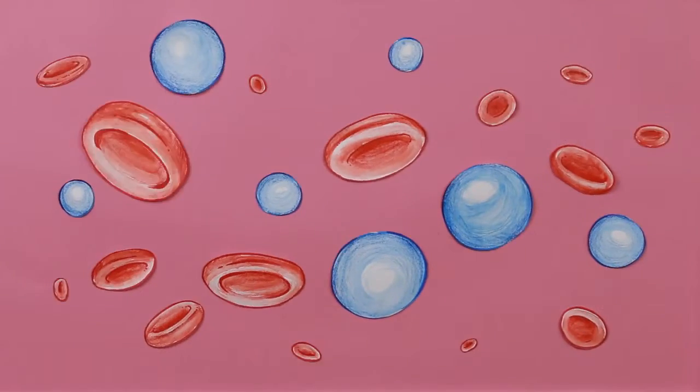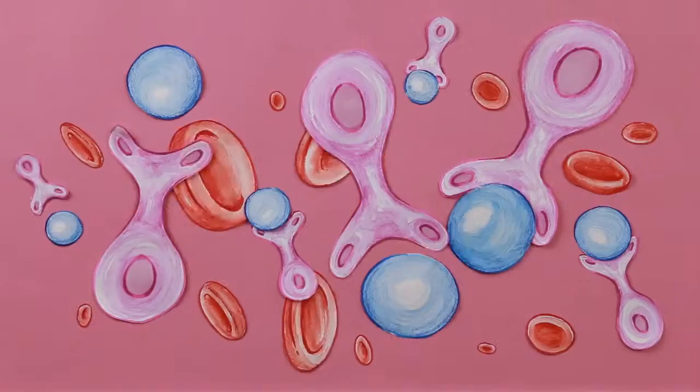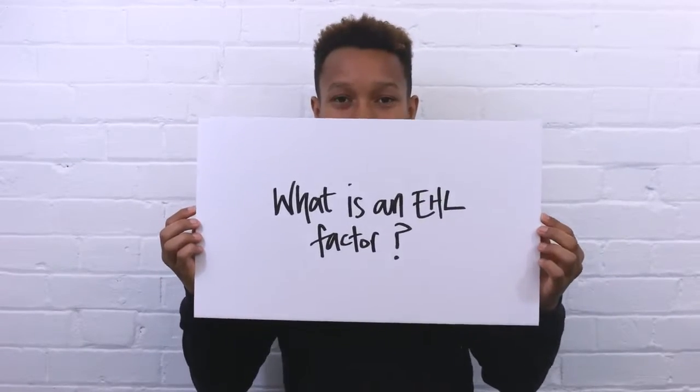There are now factors available for the treatment of haemophilia that last longer in the blood. You may have heard of these, and the chances are you'll have some questions.